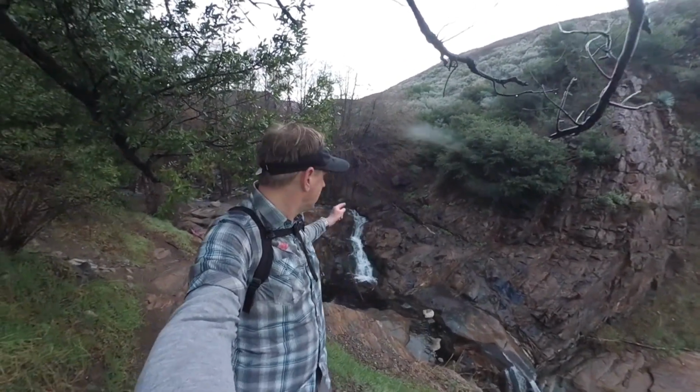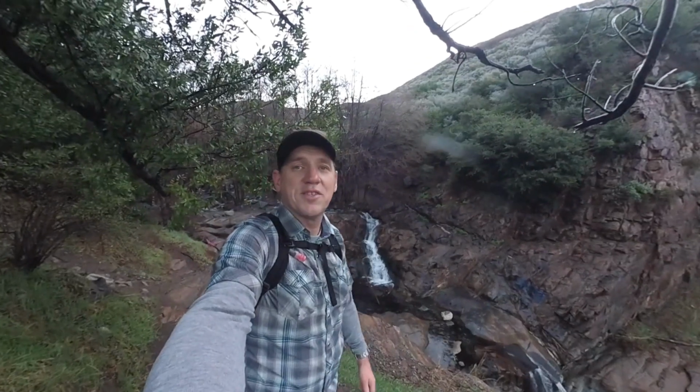Hey guys, this is the hike to Etiwanda Falls. It's a fun little hike. It's not too tough. It's about 3.5 miles round trip. There's a little bit of climbing, but it's not a big mountain climb. And you get this beautiful sort of oasis here in the foothills with the falls. And it's a nice little hike just to get a nature fix when you're in the area.